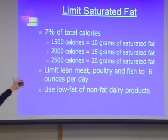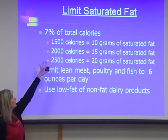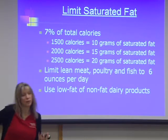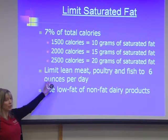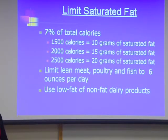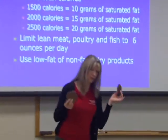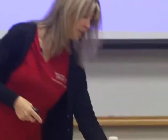So again, the saturated fat, this is where those recommendations come from, because 7% of fat of 1,500 calories is 10. So most women need 1,600 calories, depends on age and activity level, but that's about 10 for women and about 15 for men. So even when you're eating lean meat, you want to limit that to about 6 ounces per day, which would be about two decks of cards, or 2 3-ounce servings, or 1 6-ounce serving.